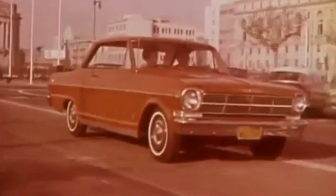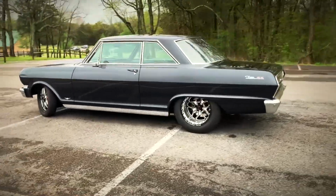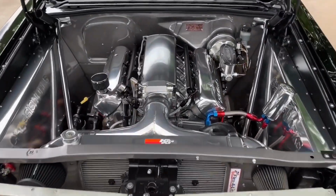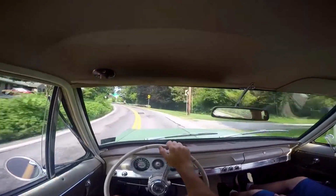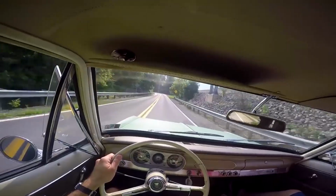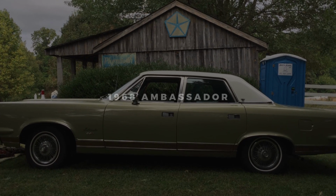But what went wrong? The early Chevy 2 Nova was designed as an economical, no-frills compact car. Its simple, utilitarian design lacked the style and flair of other cars from the era, making it less appealing to buyers looking for something more exciting. The initial engine options were underwhelming, with the base models featuring a 90-horsepower inline-4 engine. This lack of power made the car feel sluggish, especially when compared to muscle cars that were gaining popularity at the time.